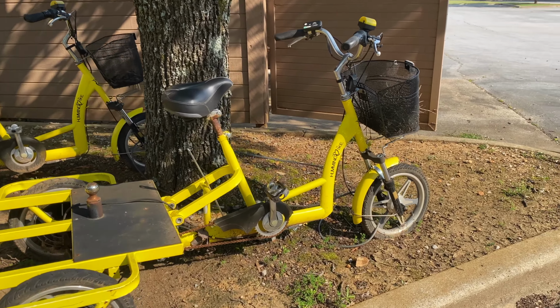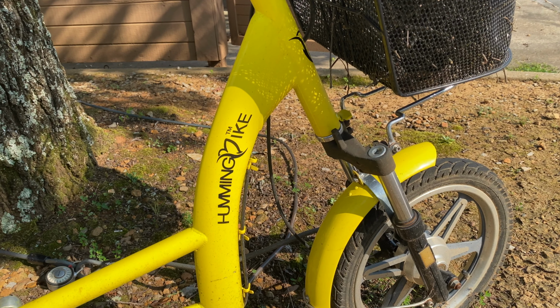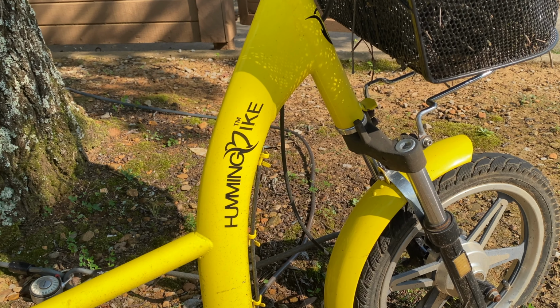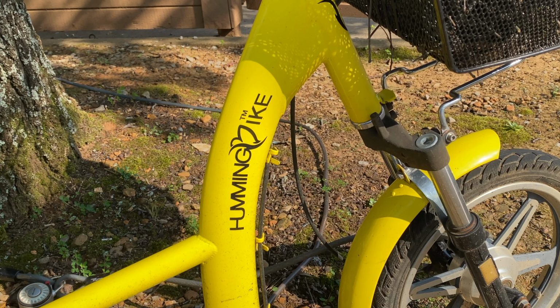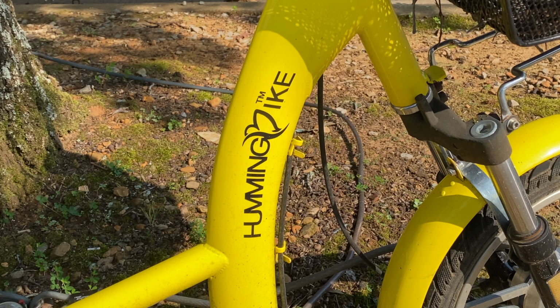Do you know what these are? I spotted these as I was riding around, and I see them labeled as Hummingbike, which is a brand I've never heard of. I've heard of Hummingbird. They are Hummingbird yellow, but I checked the Hummingbird website as well as did a Google search, and I couldn't find anything like this with the Hummingbird name.